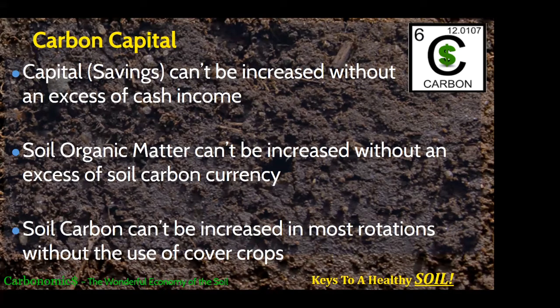But here's the thing, a corn-soybean rotation, you will not increase your soil organic matter because the corn and the soybeans are pulling CO2 out of the atmosphere, okay? But we're exporting all that carbon off when we haul the grain away. It's not a net increase in carbon. The plant is producing enough for itself, but it doesn't produce any left over.